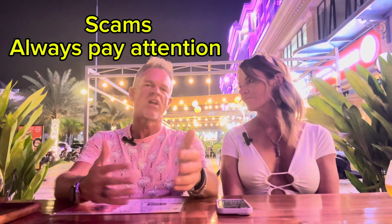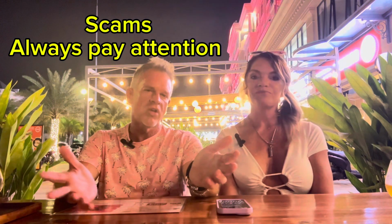One thing you're going to notice when you're walking around town here is, I'm not going to say there's not a lot of scams going on here. We've not really noticed that. But there are little things you kind of have to watch out for. There's a lot of people on the street selling their goods, their coconuts, their wares.